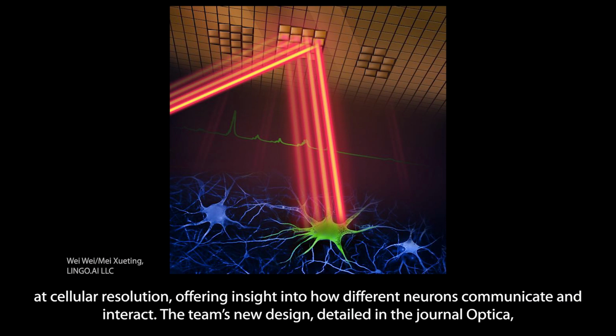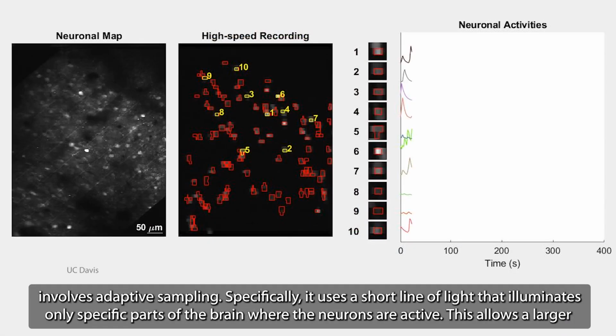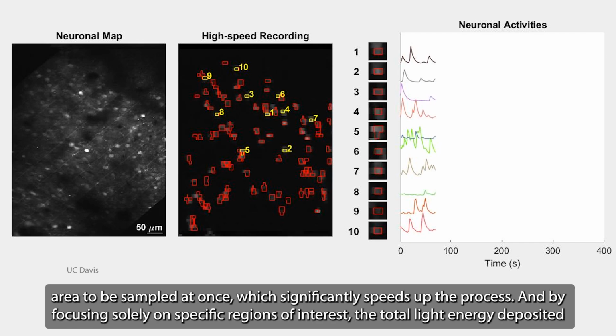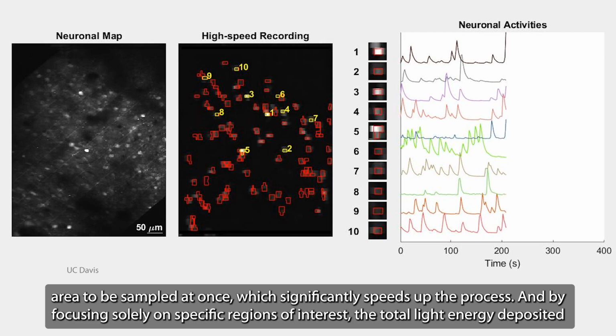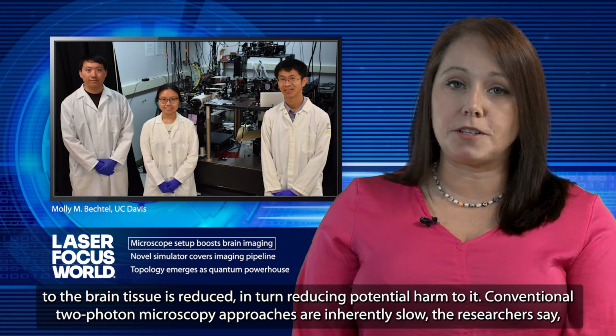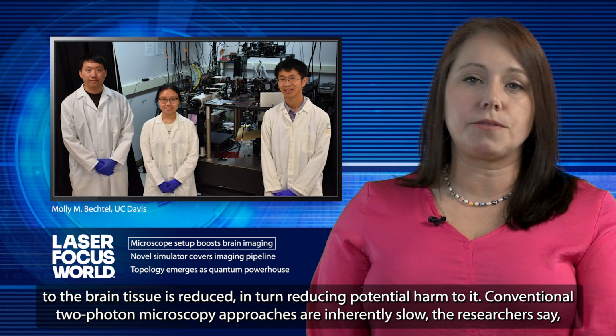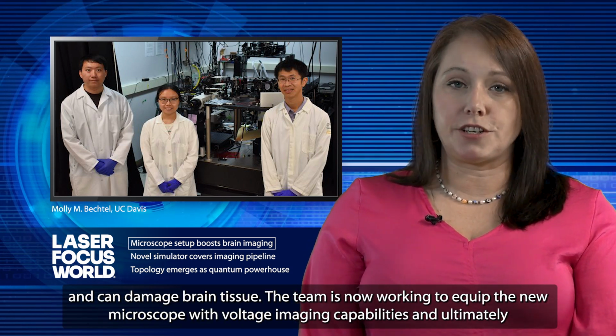The team's new design, detailed in the journal Optica, involves adaptive sampling. Specifically, it uses a short line of light that illuminates only specific parts of the brain where the neurons are active. This allows a larger area to be sampled at once, which significantly speeds up the process. And by focusing solely on specific regions of interest, the total light energy deposited to the brain tissue is reduced, in turn reducing potential harm to it. Conventional two-photon microscopy approaches are inherently slow, the researchers say, and can damage brain tissue.